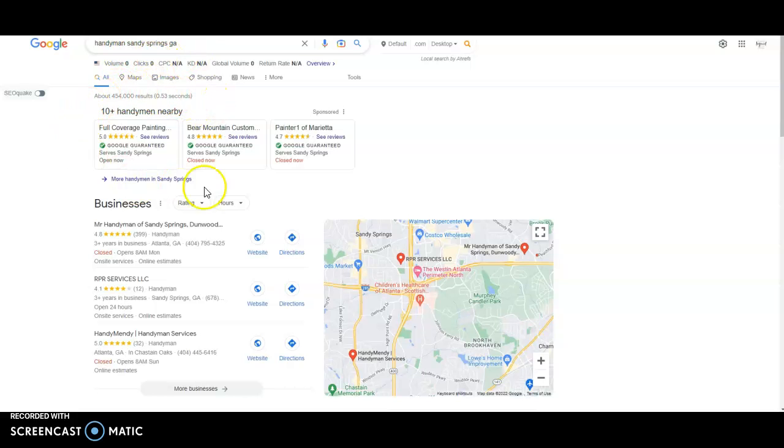The first thing that comes up here on the top of the Google search are something called Google Guaranteed Local Ads. These are really, really great for high conversion. From our data that we have collected, they have a 40 to 60% conversion rate, which is really awesome. Below that, we have something called a Google Map Pack here. And this is really important to rank for here due to the fact that 30% of consumers will choose one of these businesses to do their services for.